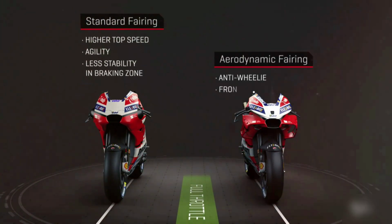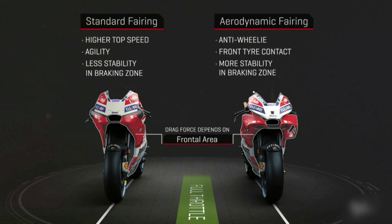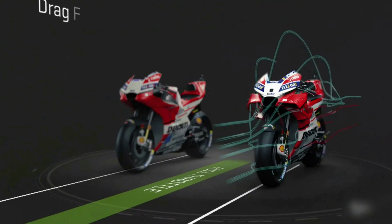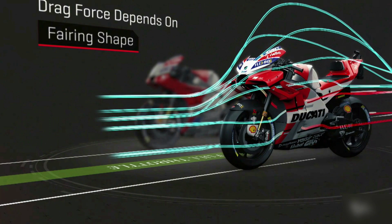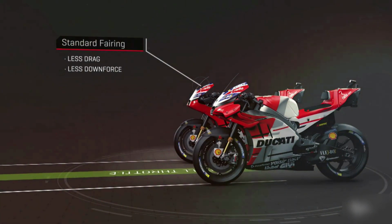The standard fairing allows for a higher top speed and greater agility. This has to be weighed up against reduced stability when braking. The aerodynamic fairing, on the other hand, provides more downforce, reducing the wheelie and increasing the front tyre contact whilst improving stability when braking. The shape of the fairing can have a significant impact on the drag, which can be used to the rider's advantage.